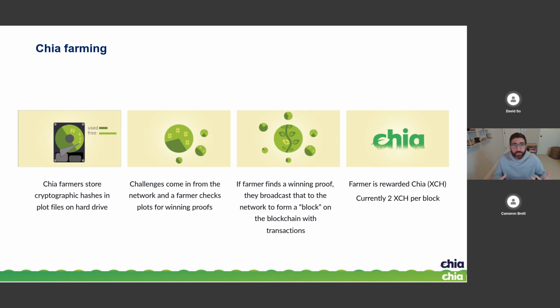If you find the winning proof, you can be in the next reward block, and you can be part of the next block in the blockchain that creates the transactions. And if you are lucky enough to be this person, every 10 seconds there's a new challenge called out that has a winning proof, and you get 2 Chia as a reward. And so people are financially incentivized to store data on their hard drive, basically securing the network.